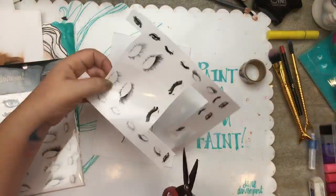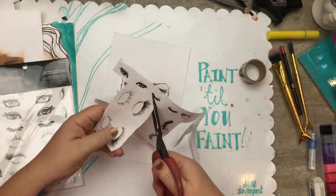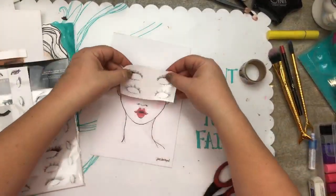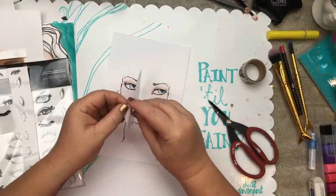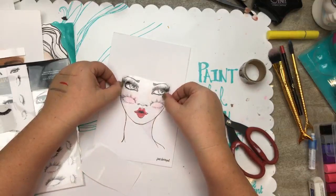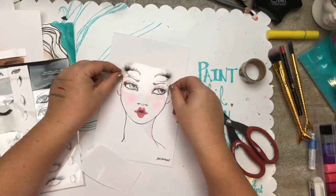Suddenly couldn't find any scissors. So I'm just going to cut these mega eyelashes out. And then I'm going to work out which one. So I'm just going to take the backing paper off for a second, just so I can audition and see. Oh, lady. Or do I go, which ones?